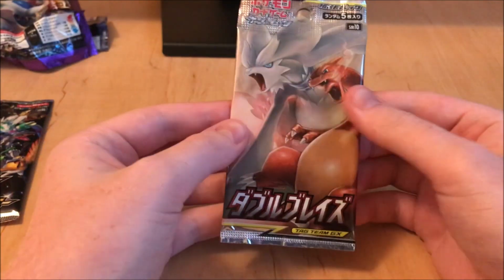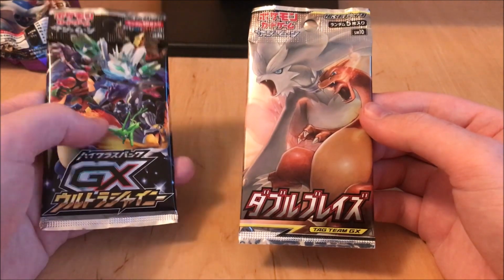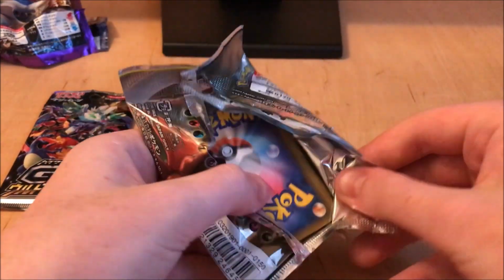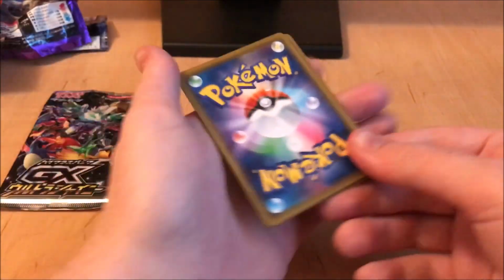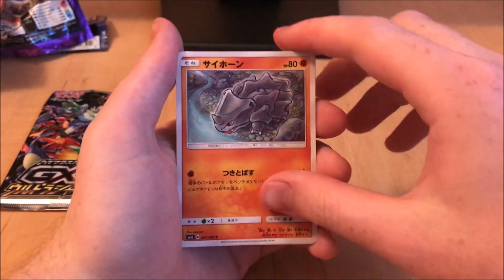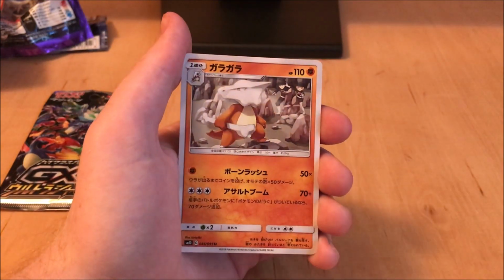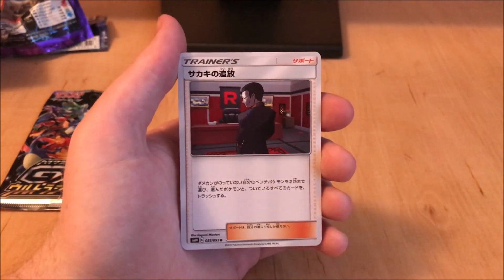Let's continue with Double Blaze, cause last pack I wanna open the Ultra Shiny and hope for some shiny, of course. Okay, here we go. And we got a Venonat, Rhyhorn. Ooh, nice. Alright. Sweet. And we have Giovanni.